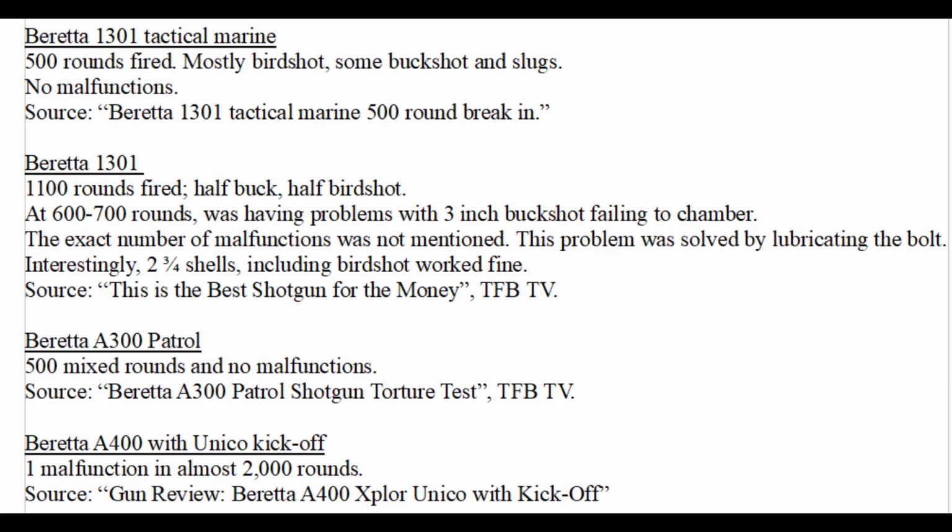This video compares the reliability of different shotguns in a concrete way. For many of these guns, I even have the amount of malfunctions that have happened within a given amount of rounds. Unless I say otherwise, assume I'm talking about just 12 gauge shotguns. Let's start off with Berettas.